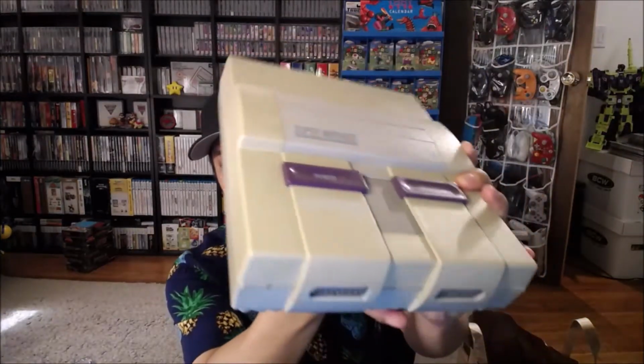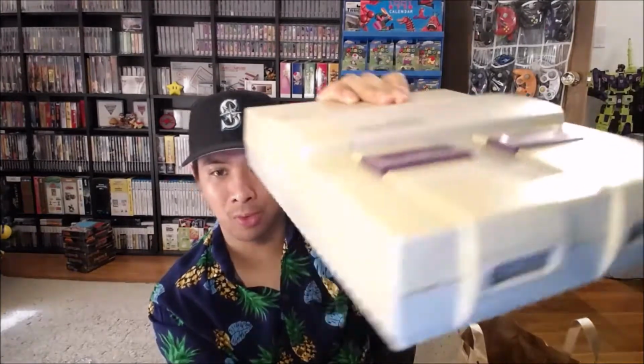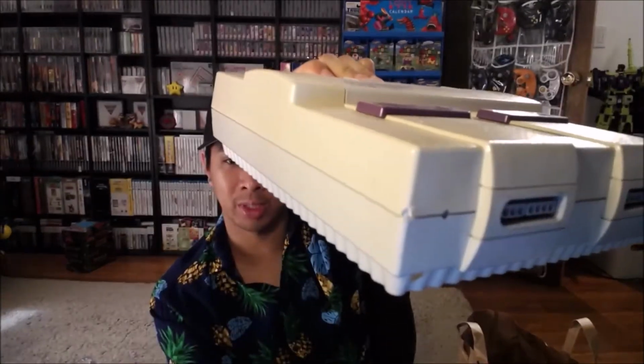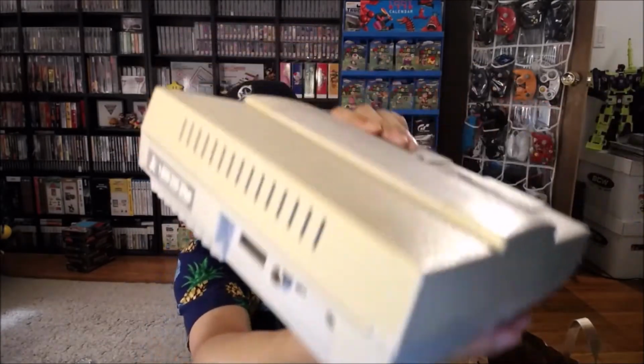It is yellow, as you can see. The camera makes it seem less yellow than it actually is. It is quite dirty. There's chips in the corners, like you'll find on most Super Nintendos. Chips in the corners, all four corners. I actually don't know how that happens.